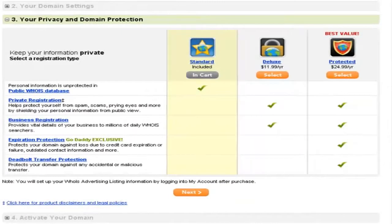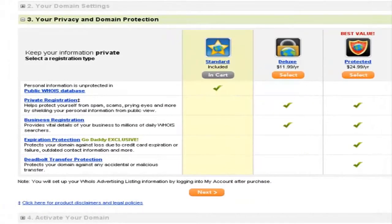Next, GoDaddy would recommend some of the premium domain name features, for example, who is protection, etc., business registration, and these are all pretty useful if you want to protect your identity and your contact details from prying eyes. You can add this to your domain name purchase, but if you don't want any of this, then you can just click on next.